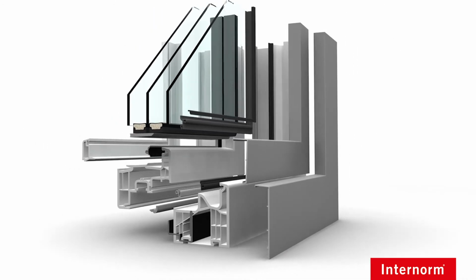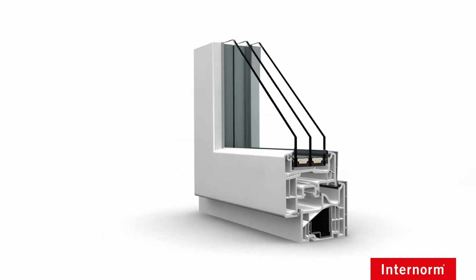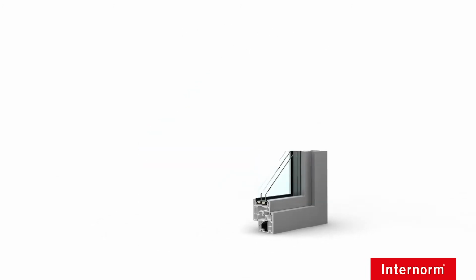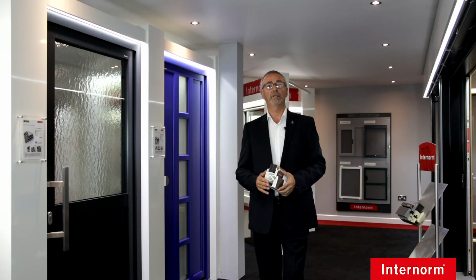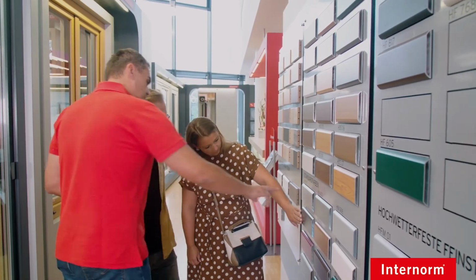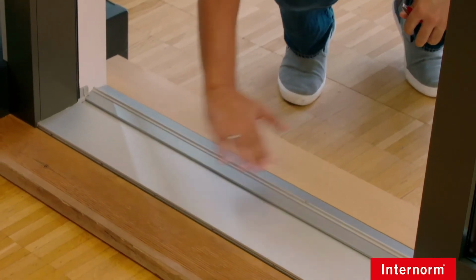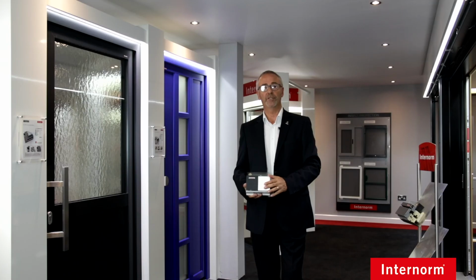You may notice from this that the frame wall thicknesses are actually quite thick compared to the majority of the uPVC frames on the market, and this adds to the lifetime expectancy of a product. So we're very proud to pitch this in the marketplace. And again, performance at the forefront. We have a variety of finishes available on the internals, externally aluminium clad with a very wide range of surface finishes as well.